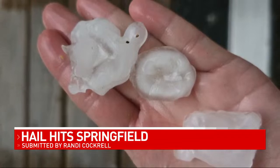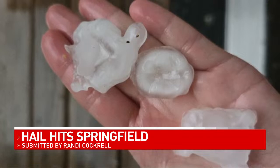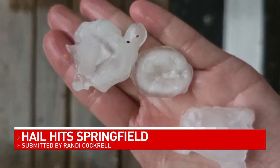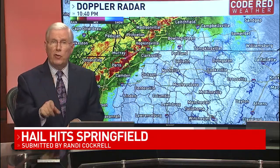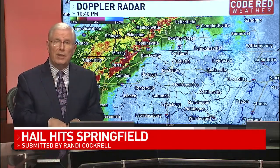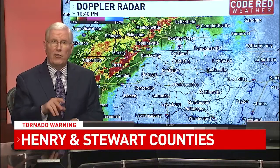Some people in our viewing area may well wind up with some roof damage out of this, and hail this size can certainly do that. It can break windows. We don't have any indication that it has at this point. If you have pictures or video, send them to fox17.com and then get on our Chime In app as part of the website and share those.